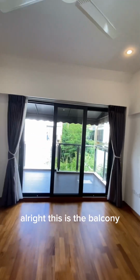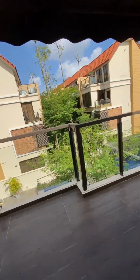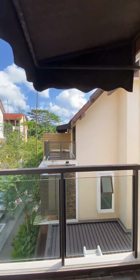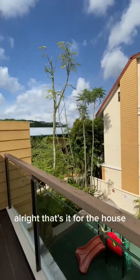Alright, this is the balcony. Very good size balcony, overlooking the pool as well. Alright, that's it for the house.